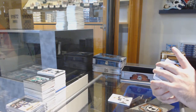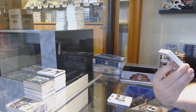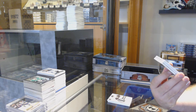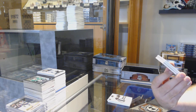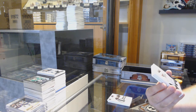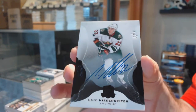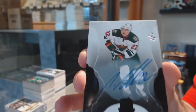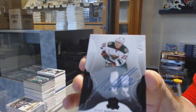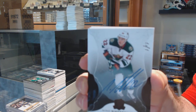Tons. We've got a black autograph. 1 of 1. For the Minnesota Wild, Nino Niederreiter. Nino Niederreiter, 1 of 1 for the Wild.